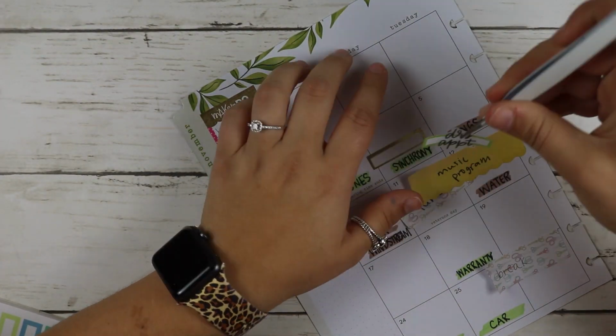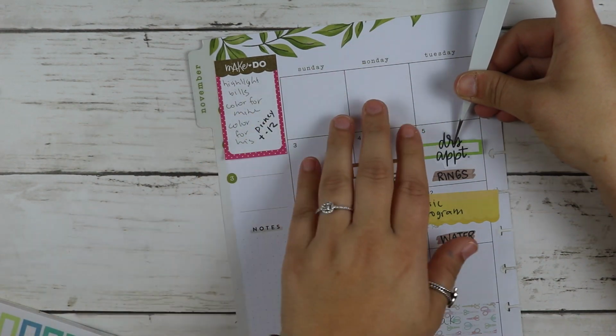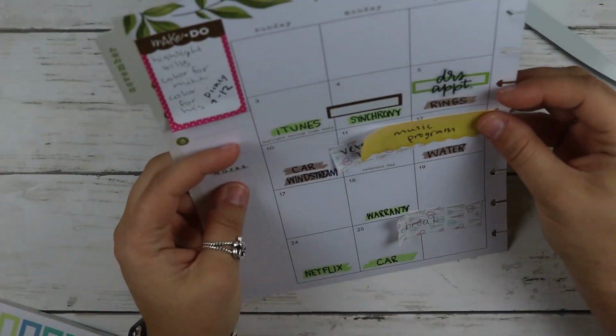On the 4th, I wrote cards due. We have a competition every year where the kids get to design a Christmas card, and they are due on the 4th.